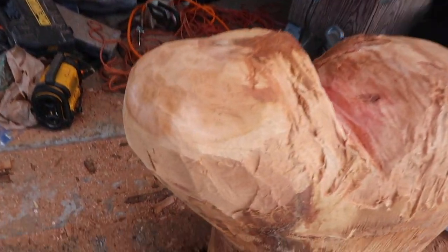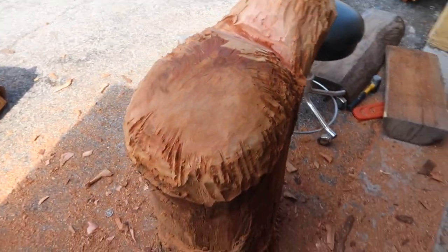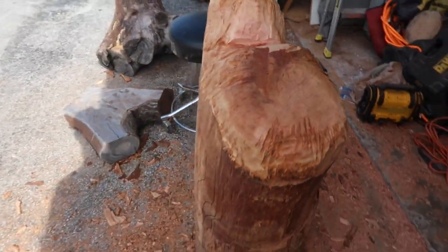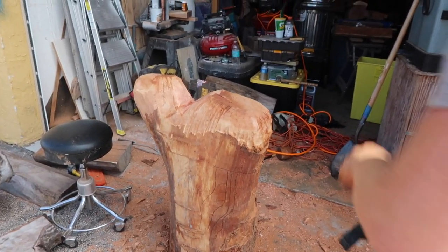Watch this. Day one, working on this for about 2 hours or so. You can see the tops of the caps developing for sure already.